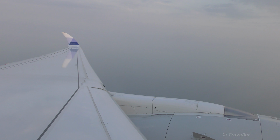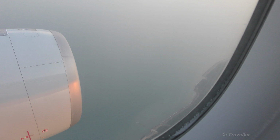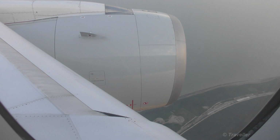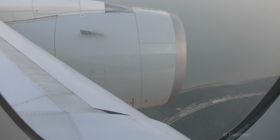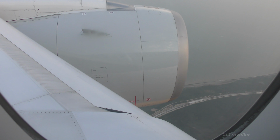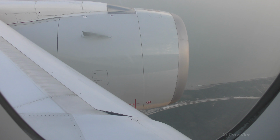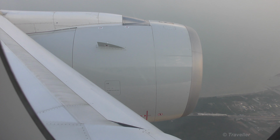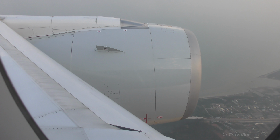Sounds like that. Oh, look at the land. There comes the land. Just about to land. Down there we have Taiwan, as Maro just said on her little video clip, I think. Taiwan coastline.